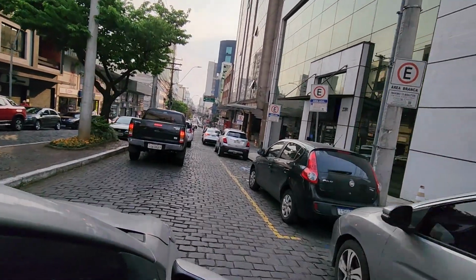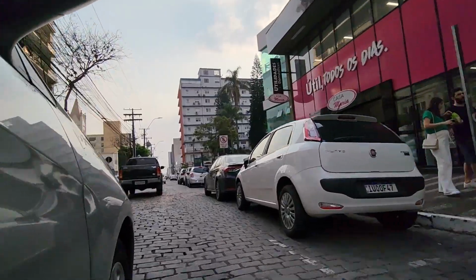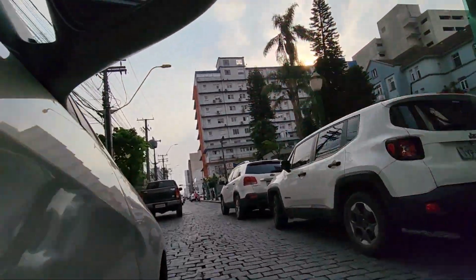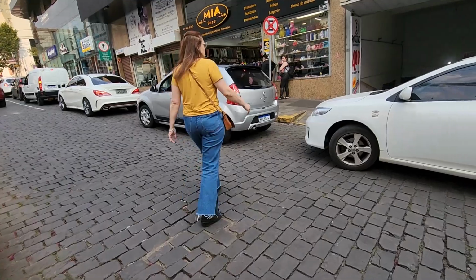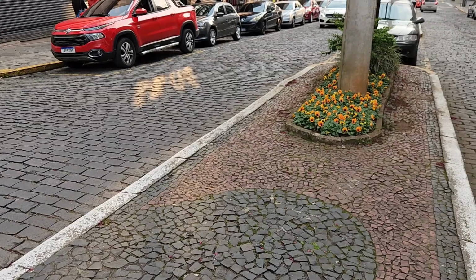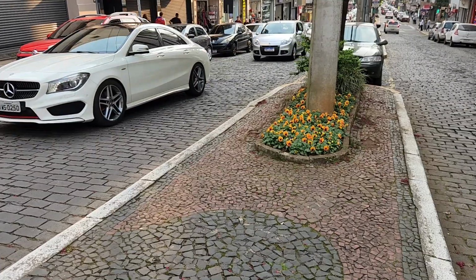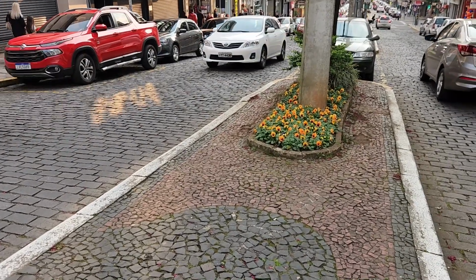The brick roads of Central are not just a picturesque backdrop. They're a symbol of the city's enduring legacy. These roads have witnessed the evolution of Caxias do Sul from a small immigrant settlement to a bustling modern city. Walking down these paths, you're literally walking in the footsteps of those who built the city from the ground up. It's an experience that's both humbling and inspiring.